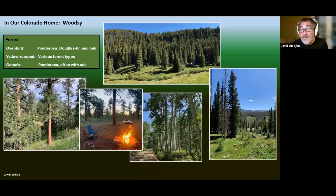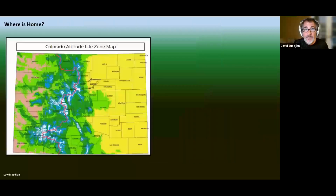On the other hand, the Grace's is really in Colorado a ponderosa specialist. And the Ovenbird has its certain kind of niche that it's looking for. So the birds are seeking different sorts of habitats where they're going to make their homes. And how does that play out in the landscape of Colorado? So this altitude map, you kind of see three areas.